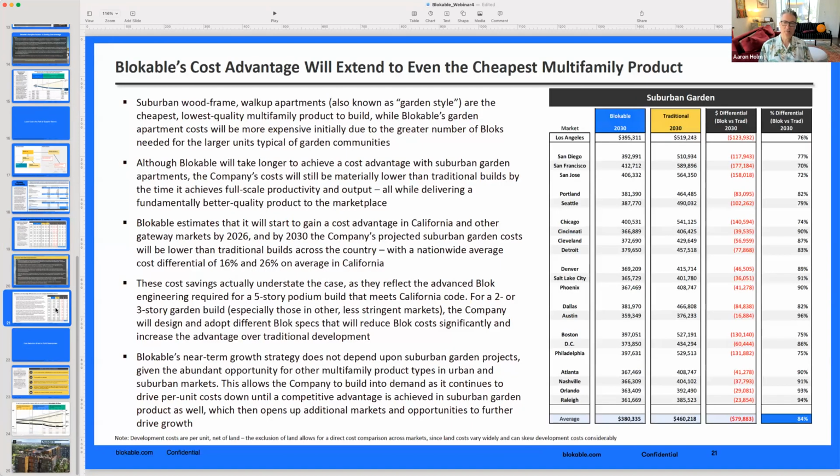So I'll get to this one next, which is even beyond the podium build, even if you get to suburban garden builds, which are typically wood walk-up, this is the cheapest stuff that you can build. Typically, if you were to build in Texas or in the Southeast, this is considered sort of the cheapest multifamily that's built across the country. Even in those conditions, we get substantially below market cost.